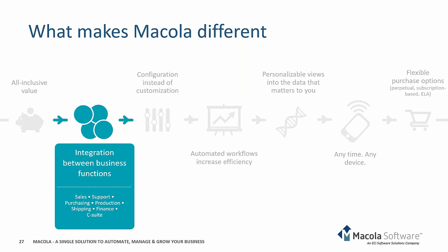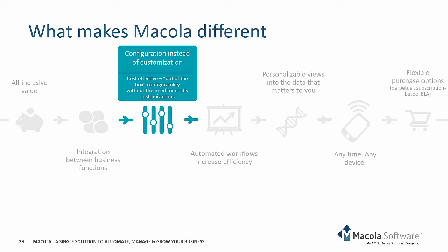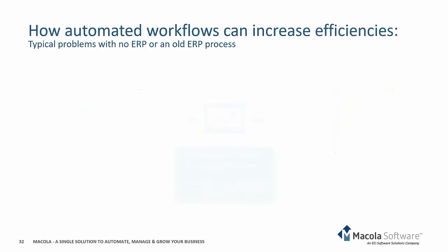So moving on, what makes Macola different? Integration between business functions. This includes integration between sales, support, purchasing, production, shipping, finance, the C-suite. Macola helps you to break down the silos within your organization. Next is configuration instead of customization. Macola is cost-effective with out-of-the-box configurability without the need for costly customizations. And a lot of what Steve is going to show is things that can be easily configured without customizing or changing the code. Automated workflows that increase efficiencies. This reduces manual effort and paperwork while improving visibility and control of enterprise processes.